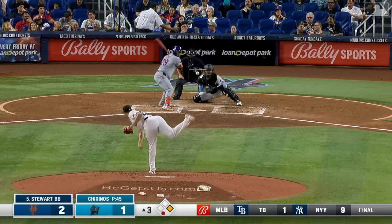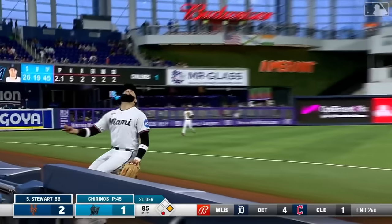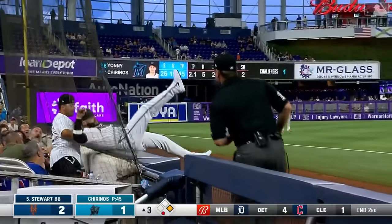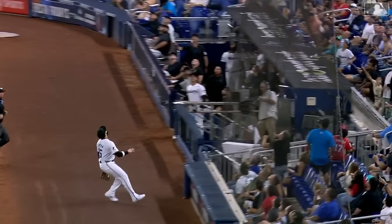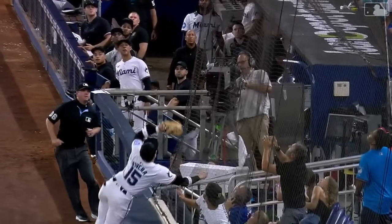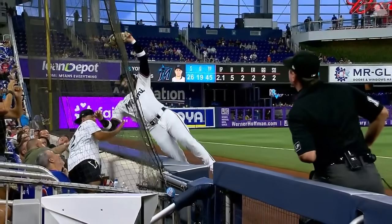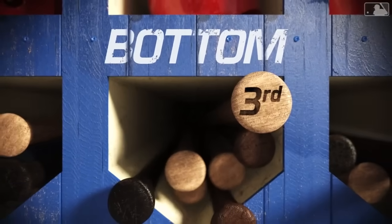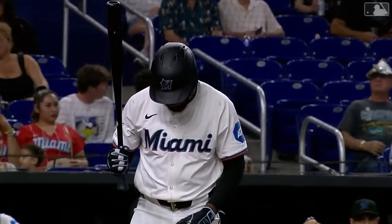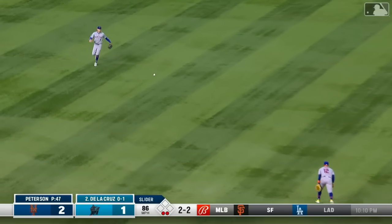Here's DJ Stewart. He lifts one foul territory. Rivera is there, and he makes the catch up against the netting. Tell you what, he has really navigated foul territory extremely well. Great timing. He looks, he puts the hand out and is able to brace himself as well as he could against the netting. We go to the bottom of the third inning in Miami. Mets 2, Marlins 1. Now De La Cruz. 2-2 is hit hard right past the shortstop Lindor.